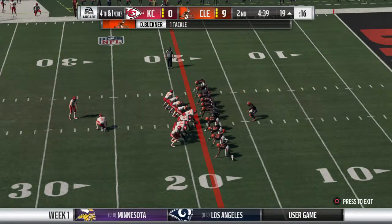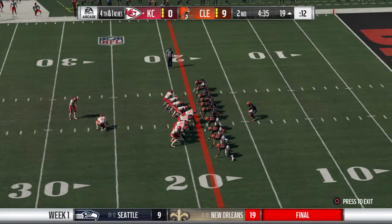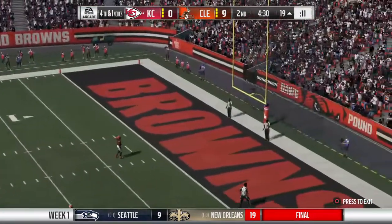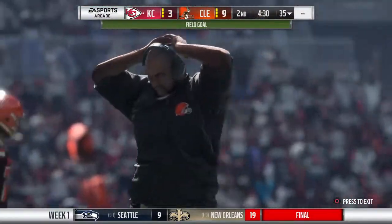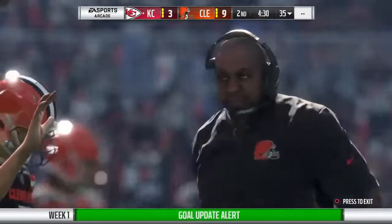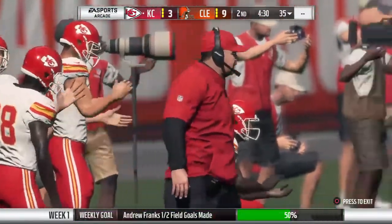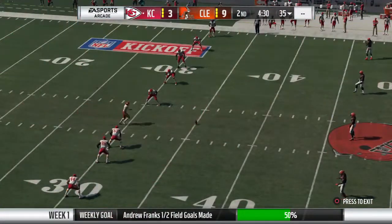In order for a screen pass to break big, a lot of things have to come together and be well executed. But all it takes is one small thing to go wrong and keep it from being a big game. And Frank's kick is good. And they are on the board. It's now 9-3. So the drive stalls out, but they are able to put 3 points on the board. Yeah, just a yard or two shorter than an extra point. So no problems converting there.